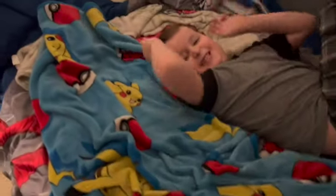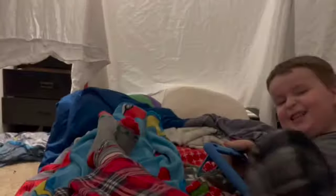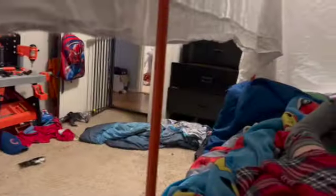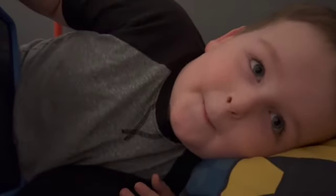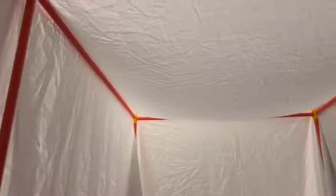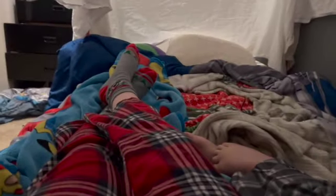Scoot over. Oh, yeah. This is nice. Is this where you're going to sleep? Yes. Oh, gosh. Got a little window. Well, look at the view. You have a view. What do you think, Rose? Is this acceptable? Can I see the video? Amazing. Can I see the video?